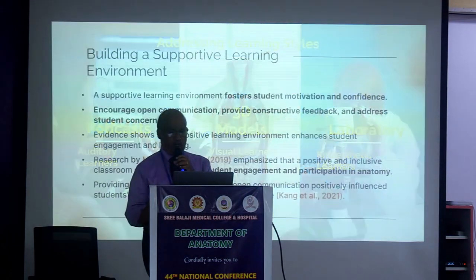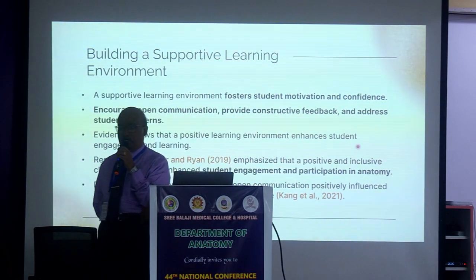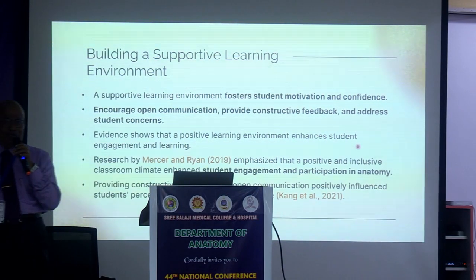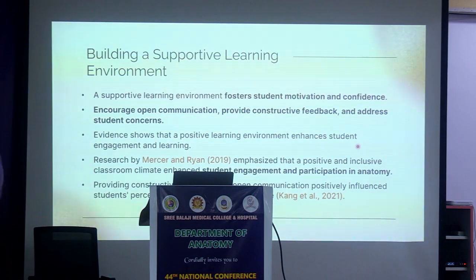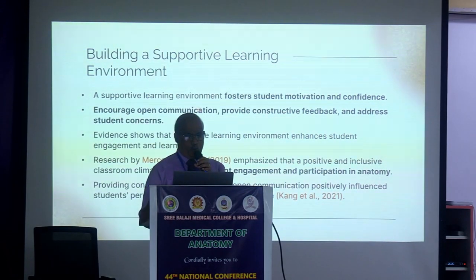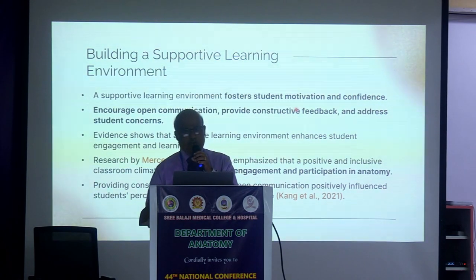So next is building a supportive learning environment. So that is important. In olden days we would be like a terror. Students would be silently sitting and listening. So that should be removed. It should be interactive. So we have to encourage open communication. We have to provide constructive feedback. So that is important, constructive feedback.